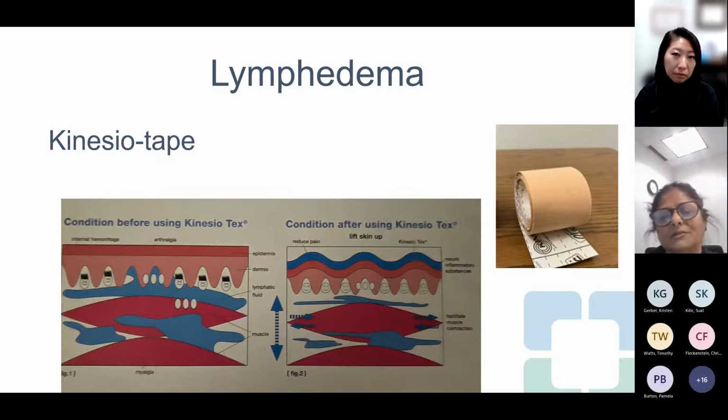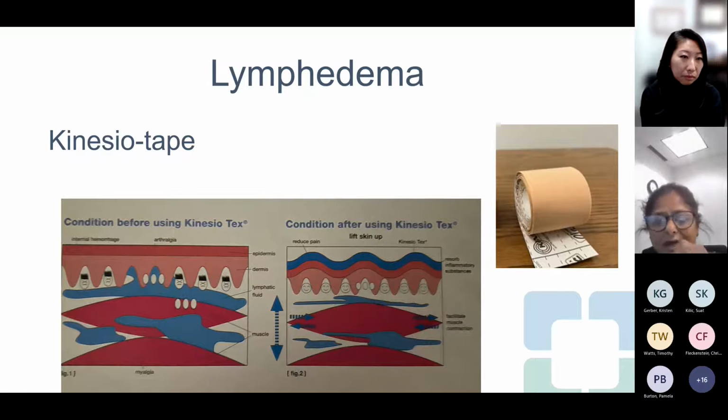So the next is kinesio tape. Kinesio tape looks like this, on the right-hand side. It's an elastic tape. If you are in sports, a few years ago, the taping was done in the Olympics. All of the athletes wore the tape, and it became very popular then. The name comes from the person who developed it, Kenzo Kase.